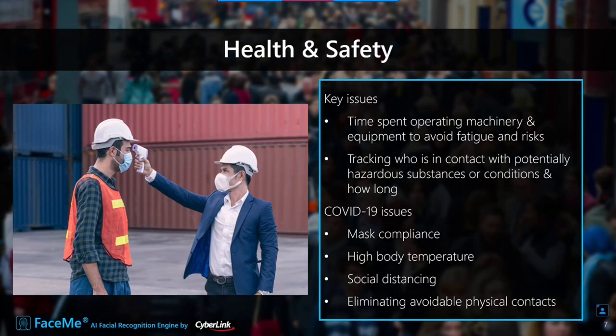Now bring to that health and safety. It's a big deal in many places how much time employees can spend operating specific machinery and equipment. So how can we track that properly? How can we track who's in contact with potentially hazardous substances or conditions, and for how long? For example, being able to track somebody walking into a freezer facility: if they have not walked out after an hour, you might want to go check that they're not in hypothermia.